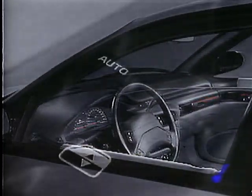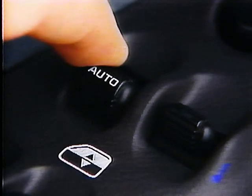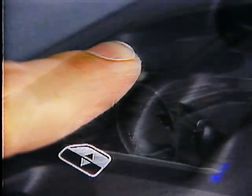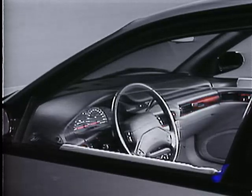You are also able to open the driver's window without using the auto down feature. Just pull the auto button rearward, but not all the way back, until the window starts moving. Then, to close the window, push the auto button forward from the center. The window will open or close as long as you continue to hold the button. Release the button and the window immediately stops.